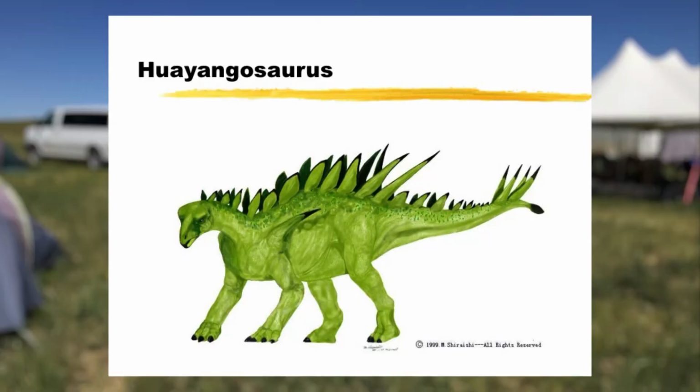With all these accoutrements, would you say that's primitive or advanced if you didn't know where he was in the fossil record? Yeah, it sounds advanced to me. If it's primitive, then you have to answer the question, where did these so-called primitive features come from? Here's what he looks like.